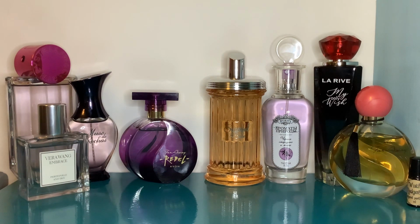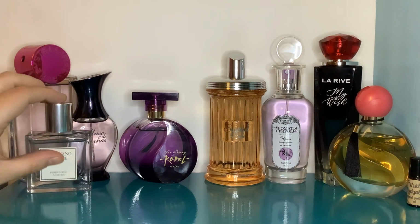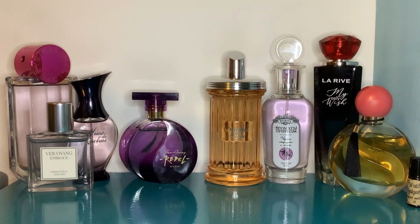So Far Away Rebel from Avon, not to be mixed up with Rebel and Diva, which is absolutely foul and an absolute disaster for me, that perfume. The top notes here are whipped cream, blackcurrant, red fruits and dried plum. Middle notes are orange blossom, Madagascar vanilla and jasmine sambac. Base notes are chocolate, caramel, salt, patchouli and amber tonic. With the exception of a bit of caramel, maybe a tiny bit of salt, those base notes are basically invisible. I don't really get much of a sense of jasmine. Maybe there's a bit of orange blossom, not much. It's mainly blackcurrant, whipped cream.